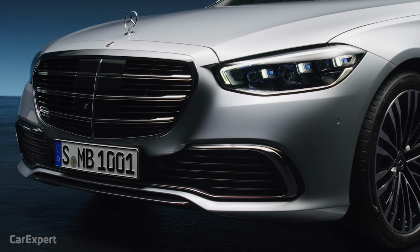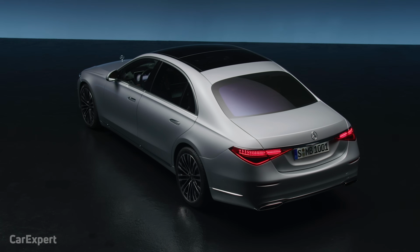Now, the S-Class is one of these cars that always debuts new features in the car world. So today I wanted to take you through 5 of the coolest features in the new S-Class and what we can expect in future Mercedes-Benz models down the track. Before we do that, I'm going to give you a quick overview of the new S-Class.